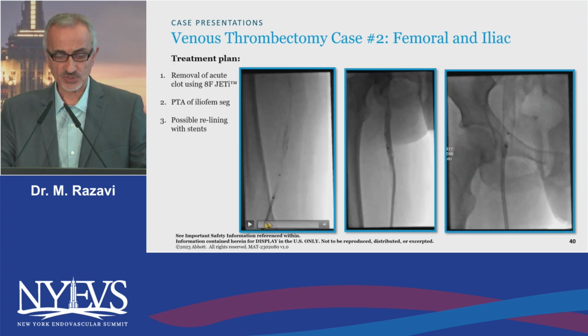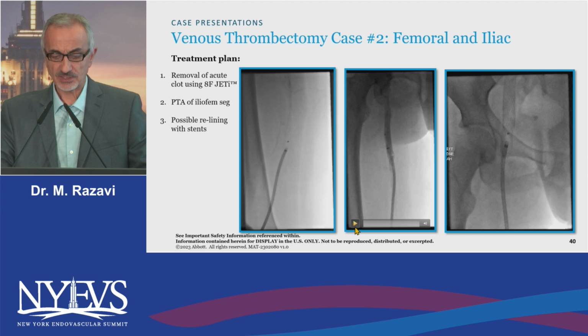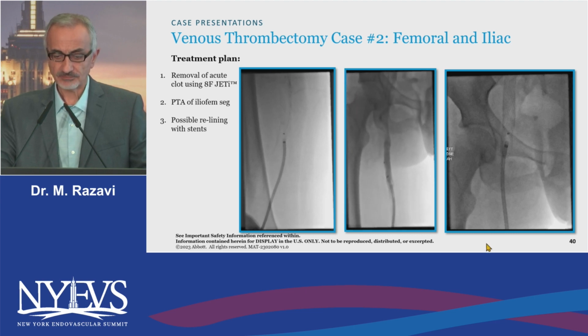And this was also treated, and you can see here it is, down from the popliteal. This was somewhat of an organized clot in there, as you can see, and so these were pulled in. Same thing here. As soon as you turn it on, you can see it evacuates the vein.